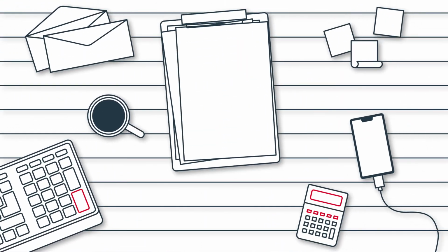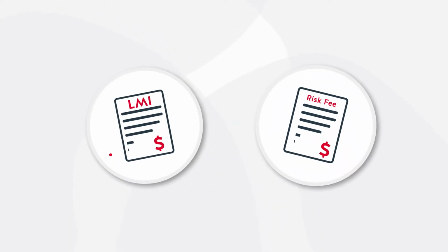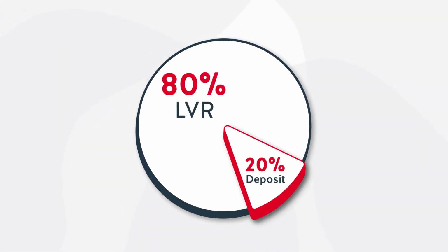As you save more towards a property, the LVR decreases and home loans usually become more competitive. Say hello to better interest rates and lower, or even no, risk fees. So, if you want to get the lowest interest rate possible and avoid paying LMI or a similar risk fee, then you'll usually need to save up at least a 20% deposit and have an LVR of 80%.